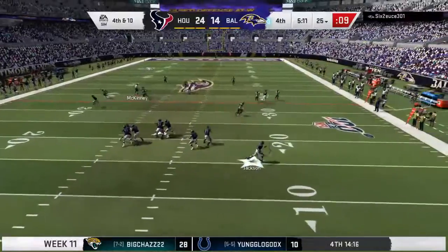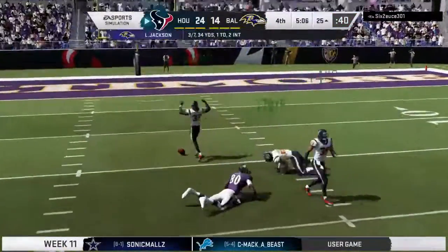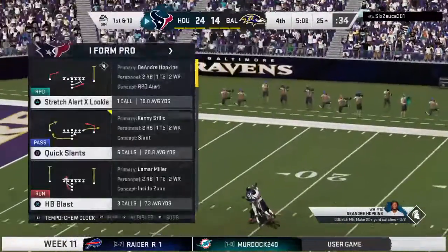They'll try and throw for it with Jackson. Looking deep downfield. And that is incomplete. The Ravens go for it but come up empty. And the Texans take over in excellent field position.